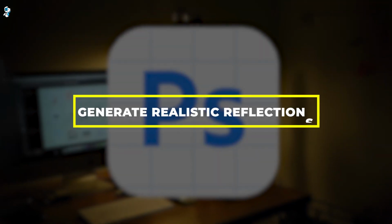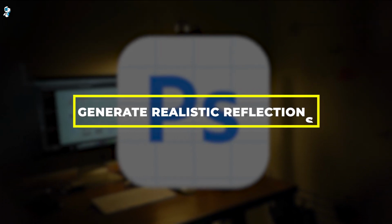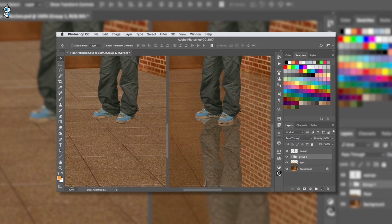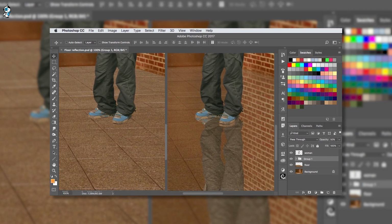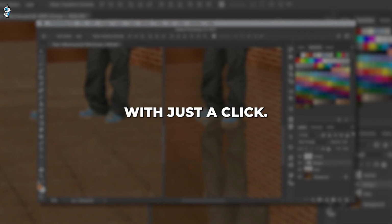Moving on, one of my favorite features of the new Generative Fill is the ability to automatically generate realistic reflections. In the past, creating reflections manually was a tedious process that never looked quite right. But with AI, you get perfect reflections every time with just a click.